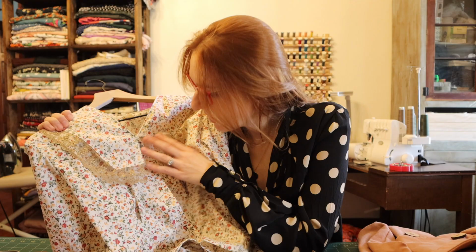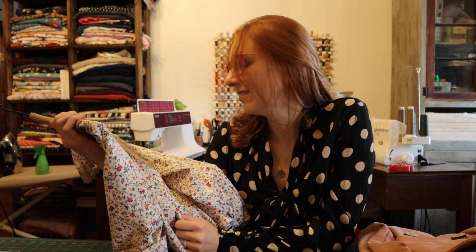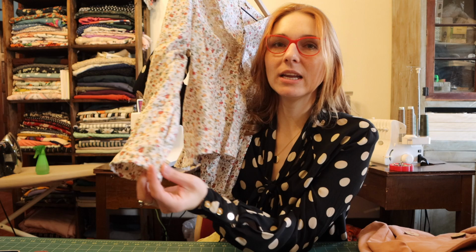And I'm using these beautiful Wim-Wam buttons, glass buttons, that I absolutely adore. And yeah, it just has so many fun details that I love. Little pleated in sleeves here, a little bit of a poof. It's just, I mean, it's just perfect. I love it. I love it.